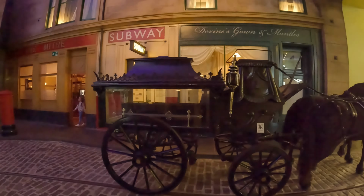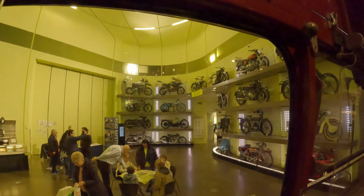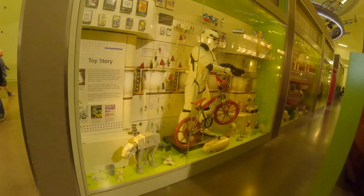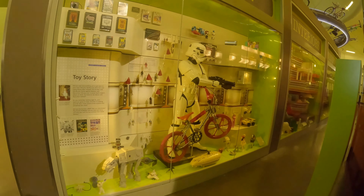I like the motorbike wall here as well. Everything from the Ducati down there. There's a couple of Vincents there as well, and those are the two bikes that I think Ewan McGregor and Charley used on the Long Way Down trip. The old toy setup there. Obviously Star Wars was a theme back in those days. The AT-AT Walker, I used to have one of them.